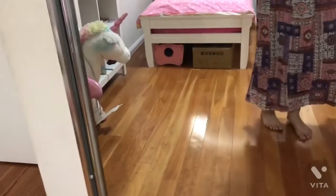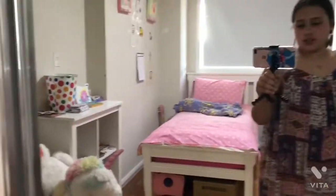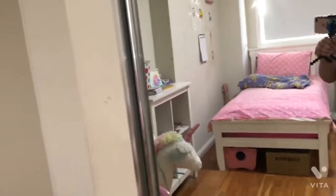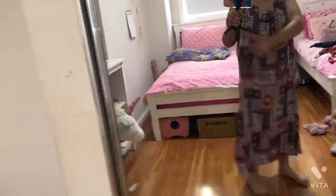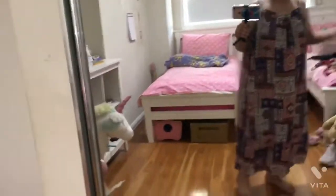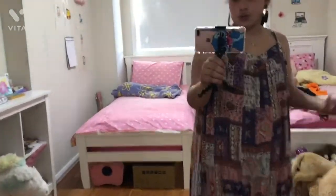Okay guys, so this is the dress. It's a really cute dress. I'll just flip the camera. This is how it looks. It's very big and loose. So I can just wear it for the house. It's very loose. I have so much space, so I can wear it when I'm older. It's just a cute house dress.